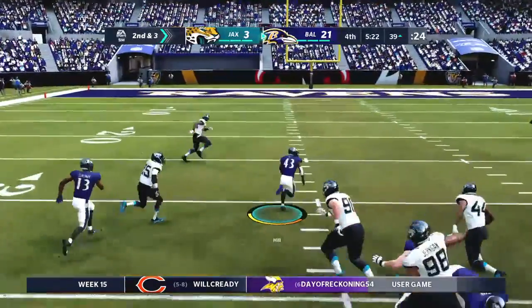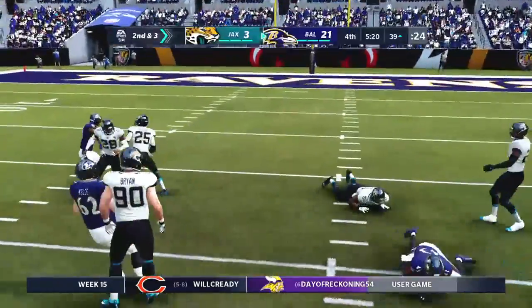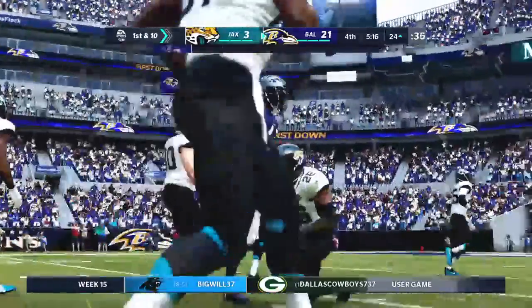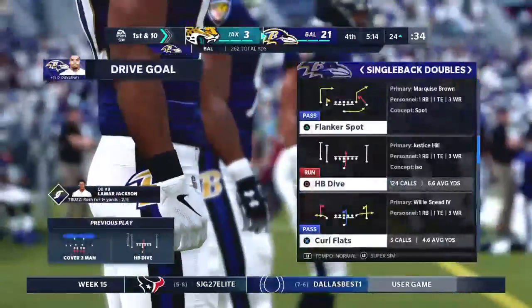Again, it's Hill. And brought down, but not before they're inside the 25. 15 yards on the play, 1st down.